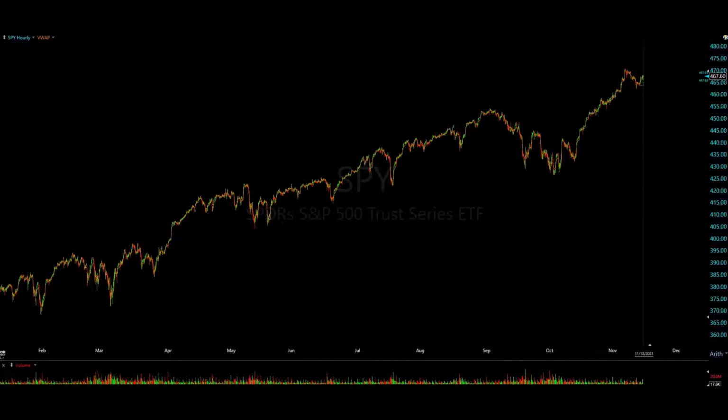Looking at an hourly chart of SPY. We had a little bit of a correction, a little pullback all last week, and the boys broke that trend Thursday, Friday session, pushing highs into Friday's close. Not the week's highs, but the session high.